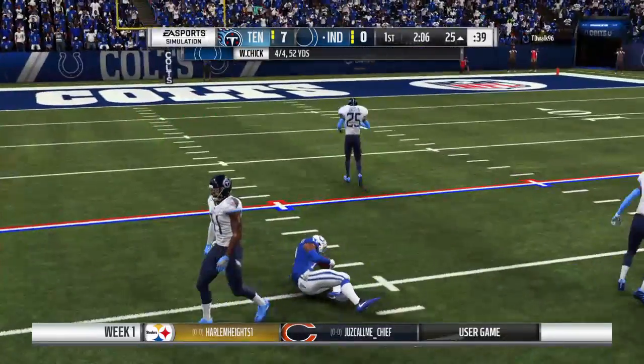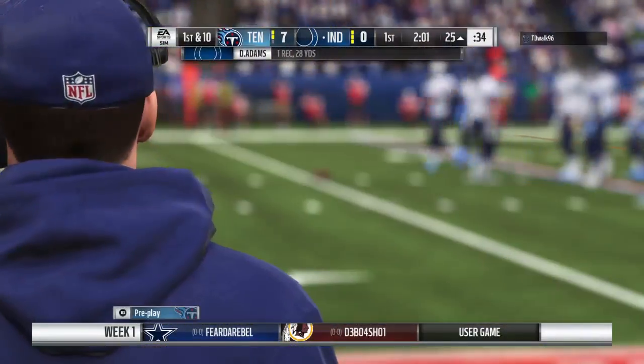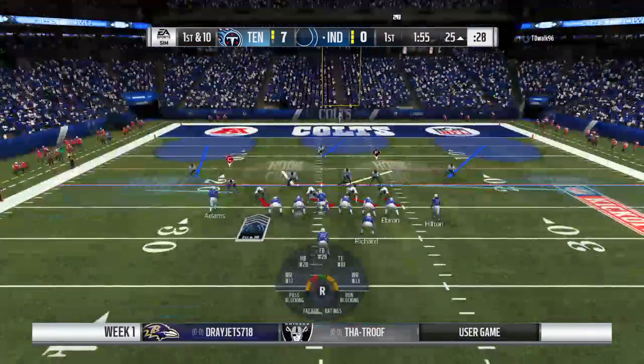Over the middle, that's caught by Adams. A really good pickup of 28 yards. So operating from Tennessee territory now. Here's 1st and 10 at the 25-yard line.